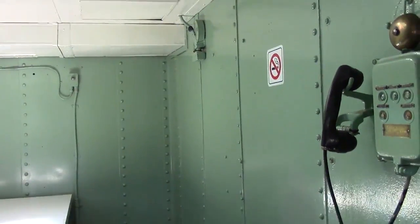Well, let's continue on to the front of the bow of the ship. A little change of pace. Take a quick look at our crew's mess hall while we walk by.